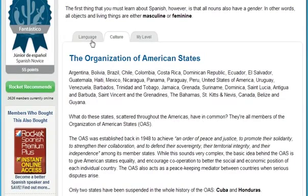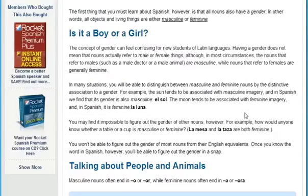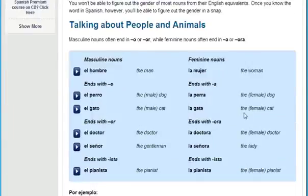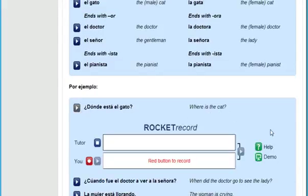Designed to make it as easy as possible to absorb the do's and don'ts, these lessons include step-by-step explanations, lots of extra vocabulary audio tracks, and the amazing Rocket Record to make sure you always know just what to say and exactly how to say it.